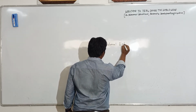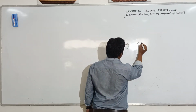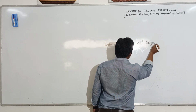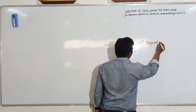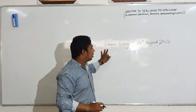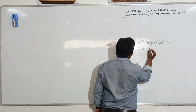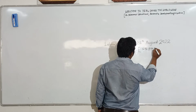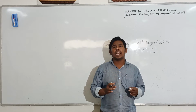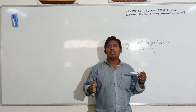Lateral entry. As we know, the last date for the lateral entry is [...] 5 PM. So please confirm your admission within the time limit. As we know, late fee is applicable for this lateral entry.